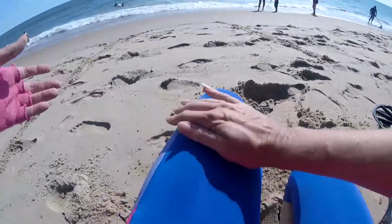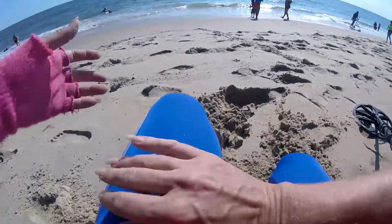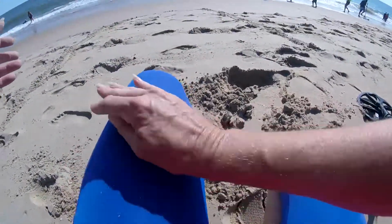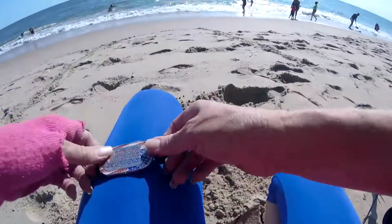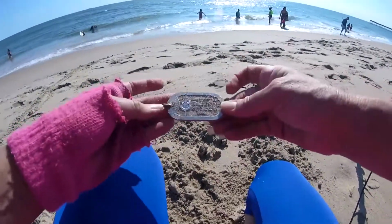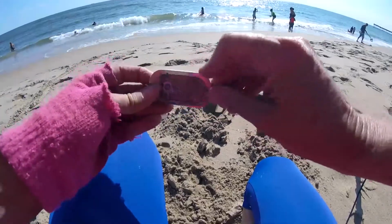Jim's got some pretty good finds so far. So far, all I found is a couple of coins and a bunch of bottle caps. So move down to the slope. Maybe I'll have a little better luck. But anyway. Oh, well, that's kind of cool. I like it. All right, throwing that in the bag and moving on.